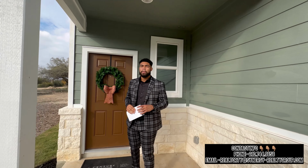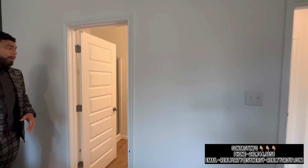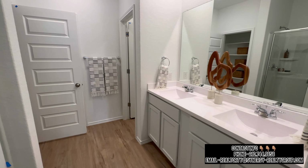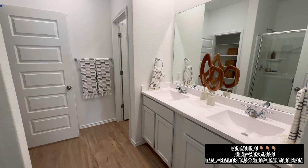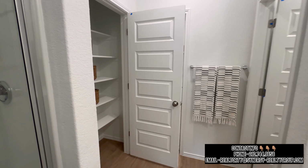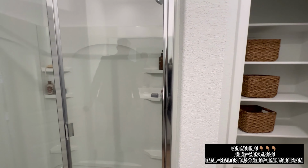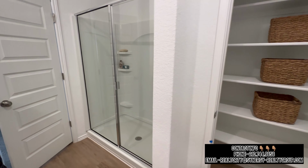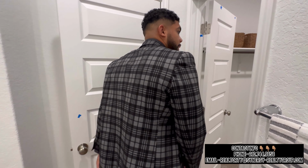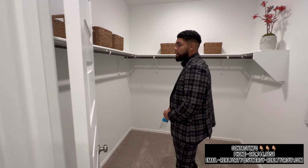So let's go ahead and check out the master bathroom. As soon as you come in on your right, you're going to have the dual sinks for you and the wife, or for the wife and the husband. It's all white cabinetry, stand-up shower, some closet space right here, and then a walk-in closet right here.